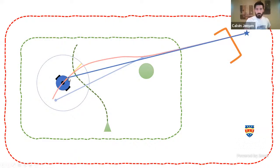It now has a new straight line guess directly to the goal because it's avoiding this obstacle over here. And we can see the new resulting trajectory that avoids the dynamic obstacle and avoids the known static obstacles on the map.